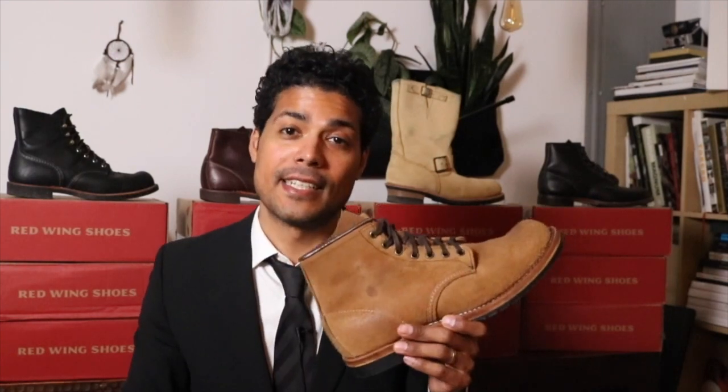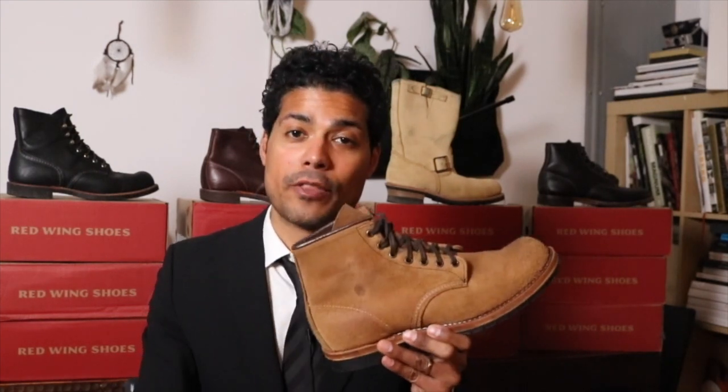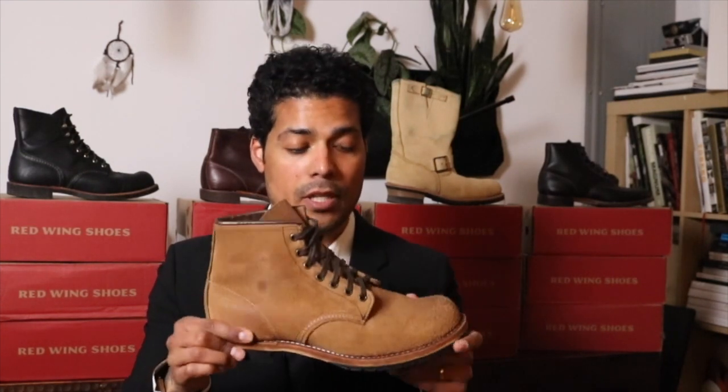This was the Blacksmith in Mullskinner, and I had the sole replaced with the Roshe outsole, which makes it a Beckman. I took out the speed hooks and put in eyelets all the way through and put it on the Roshe outsole, so it makes it essentially a Beckman, but it was born as the Blacksmith.